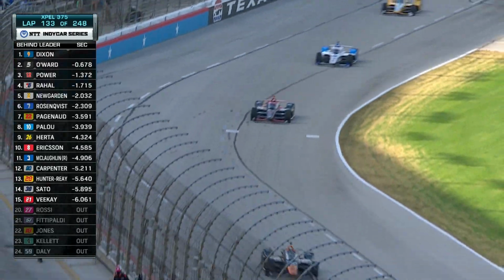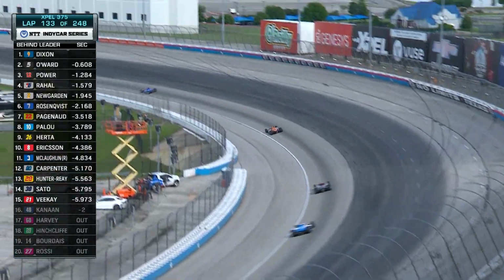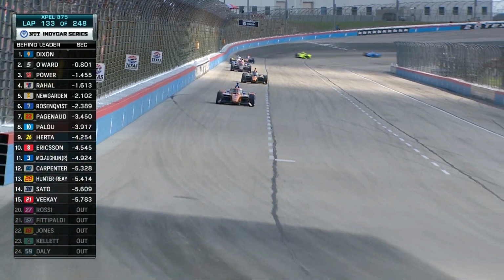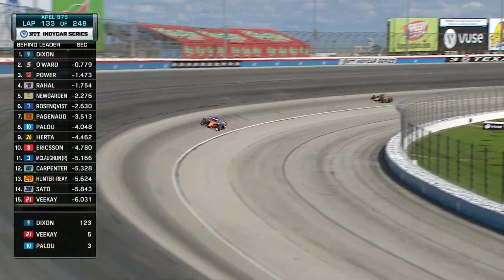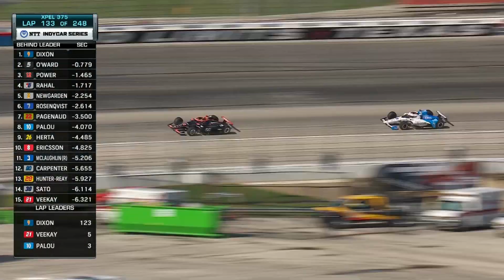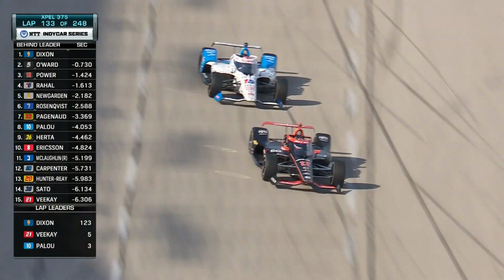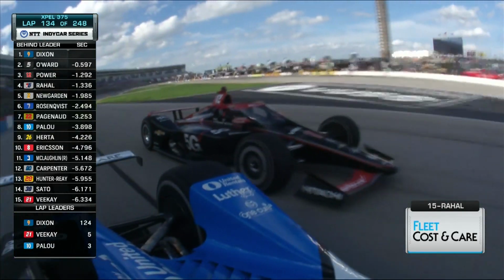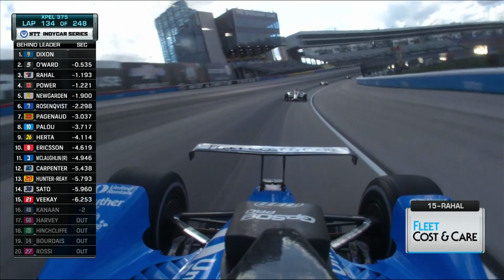Now the question is, can he catch Scott Dixon, who nobody's been able to catch all weekend long? Scott Dixon has now led 123 laps in this race. In his career here at Texas Motor Speedway, Dixon has just surpassed 1,000 laps led. You know he's good here with stats like that. Look at Rahal in the Fleet Cost and Care Honda, the white and blue machine. Here he comes again for another go at Will Power. Big head of steam, and he's clear. Chops the nose off Will Power, well clear. Perfectly timed pass.